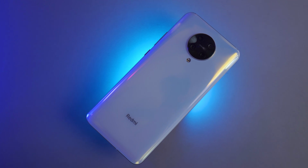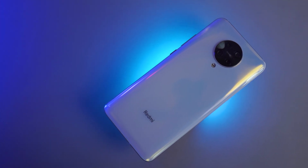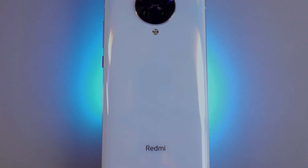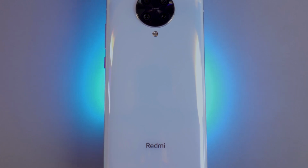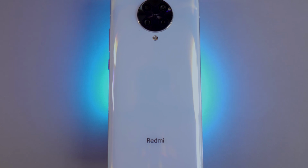Now, some reviewers have speculated that one of the factors that raised the Mi 10 Pro's price from last year's Mi 9 is its 5G connection. However, here's the Redmi K30 Pro with a 5G connection at a much lower price. So that should dispel any notion that putting 5G in a phone is expensive.